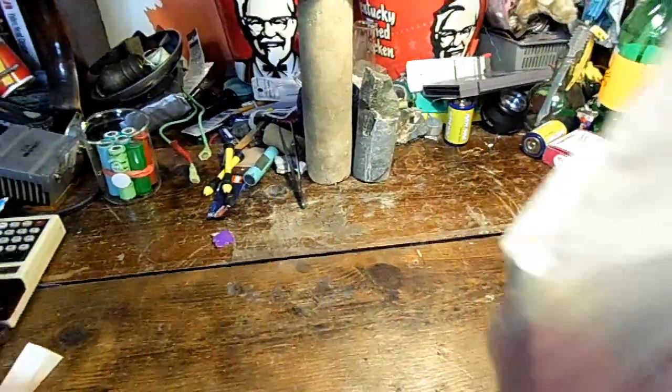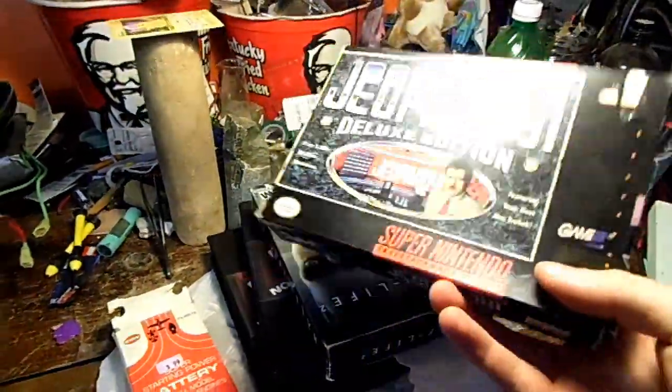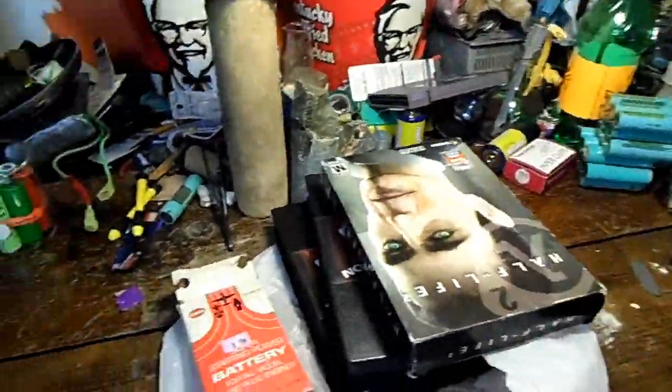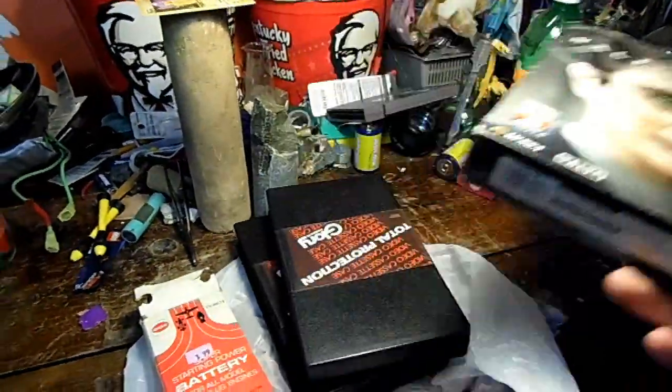Unfortunately, over the past week or two, I've kind of been forgetting to update you guys with the random junk I find. So I have a lot of stuff, a lot of batteries and whatnot, that I haven't shown you yet. First up is what I got this Saturday. It's Jeopardy for the Super Nintendo with the box. Normally I wouldn't purchase this, but it's very rare to find Super Nintendo games with their boxes and manuals and everything. Got Half-Life 2 for $2. That's a pretty good game.